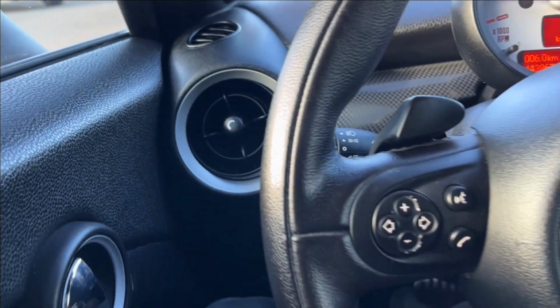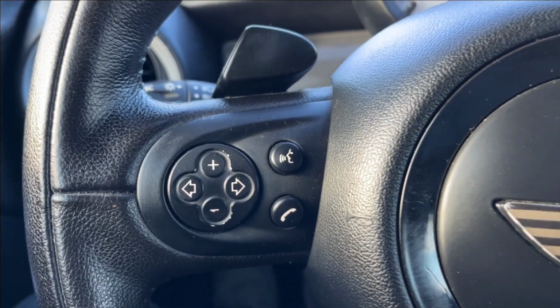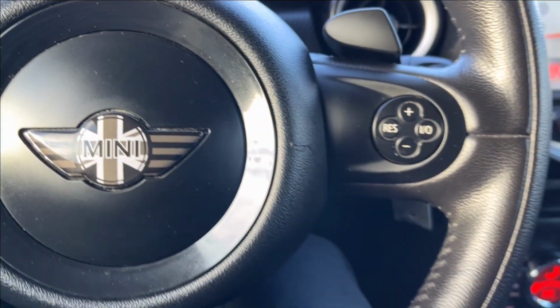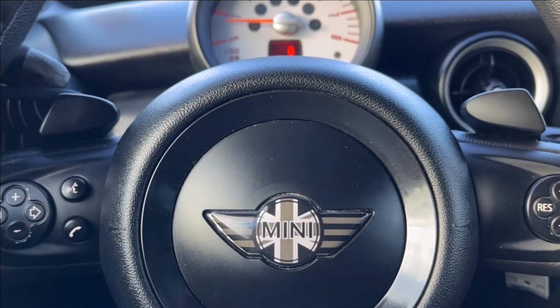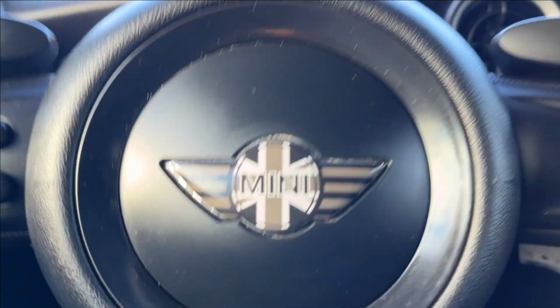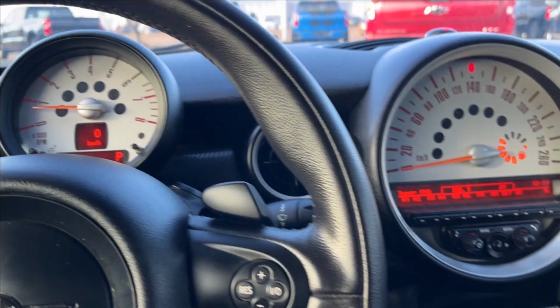All right, once we get on the left, we're going to have our ventilation. Moving on to the steering wheel on the left, we're going to have our voice recognition, volume, and media recognition. On the right side, we're going to have our cruise control. Behind, you're going to have these two paddles. Obviously, you're going to have this Mini badging. You're just going to have your RPM meter here. You're going to have that carbon fiber throughout.